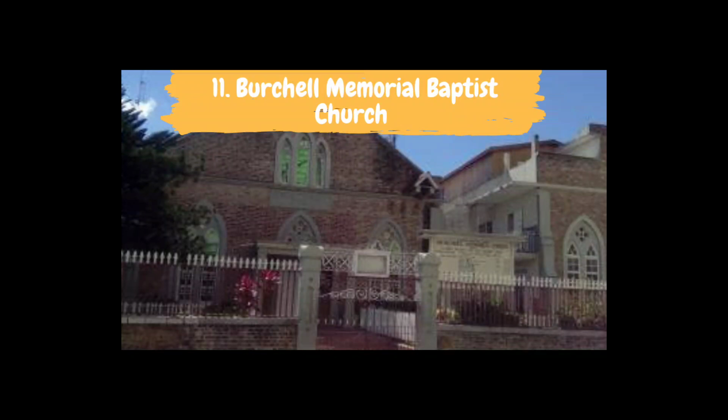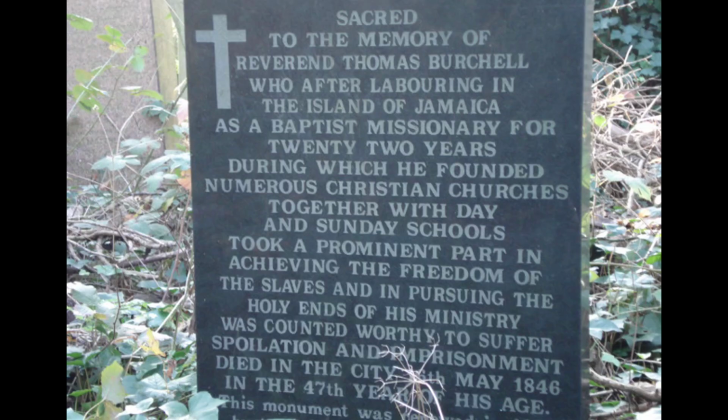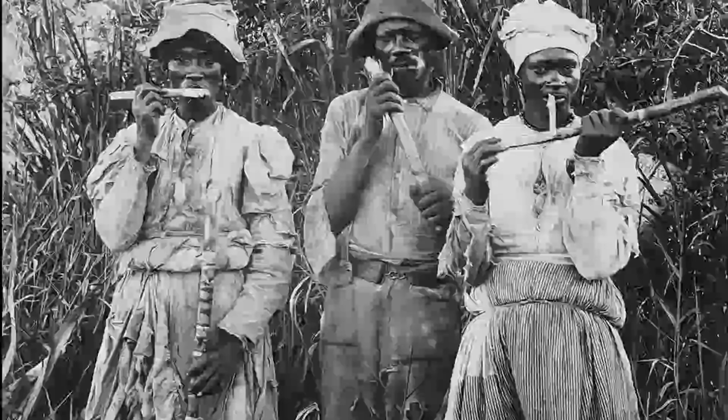Number 11. Burchell Memorial Church. The Burchell Baptist Church, located on the corner of King Street and Market Street, was established in 1824, at which point it was under the care of Thomas Burchell and had 12 members. Along with Thomas Burchell, other Baptist missionaries from England came to offer support. The church was against slavery, so many of the enslaved and freed population soon became members of the church, making it the most popular religious group at that time.